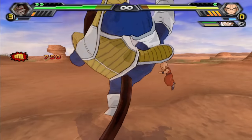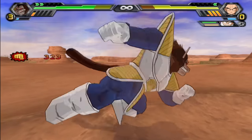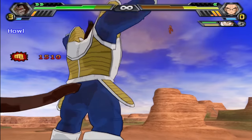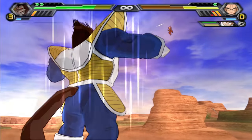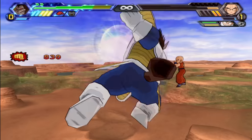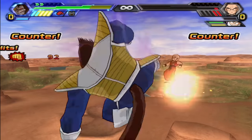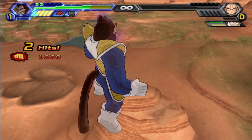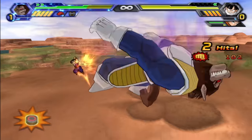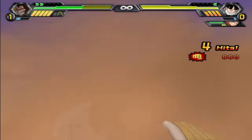Whenever I have zero key, I just vanish to the side, bro. It's the only out. Break that guard. Break it again. Ah, howl at the moon. I'm saving my key. Surely we can make it to Gohan. Oh yeah. Oh yeah. What's he got? Nothing. He's got nothing. All right, Gohan, get ready for the biggest Galick Gun of your life. There's no way he stopped me from doing Galick Gun.